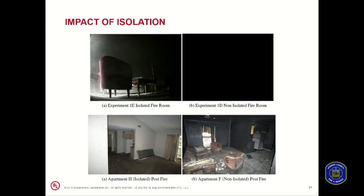Impact of isolation. So here are a couple experiments where we take a look at isolated versus non-isolated. Experiment 1E that says isolated fire room there. That was our PPA attempt number 1. So that's where we tried to get the fire to do what we wanted to, but the door to the bedroom closed. When it did that, it actually showed us what it would look like if the truck was able to get to the bedroom or the fire room and close that door before the line was ready. We see that we've obviously got more survivable conditions in the common space than we would in the case where we weren't able to isolate that room.